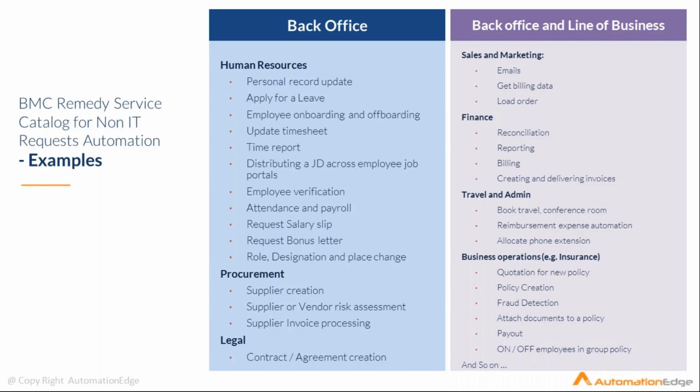So many such requests. And the good thing is the Remedy system provides all the approvals, traceability, and all of that. And once it goes through all those steps, those requests can be automated as well.